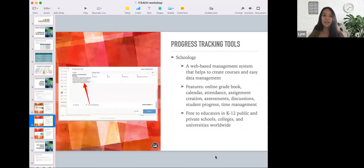Okay, so another progress tracking tool that you can use is Schoology. This is also web-based, and it's a management system that helps to create courses and easy data management. As you can see here, this is a little bit different from the last one because it uses more of a rubric format. So there's a 4 for excellent, 3 good, 2 satisfactory, and 1 needs improvement.